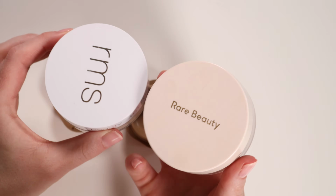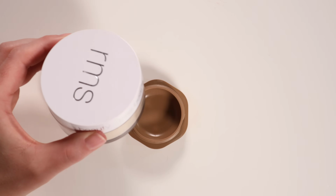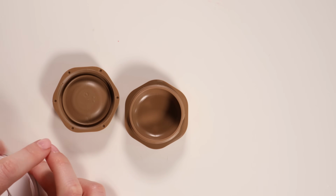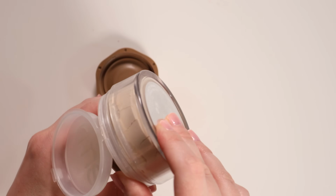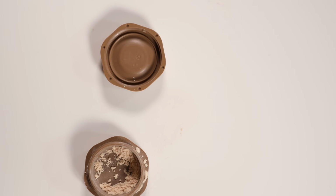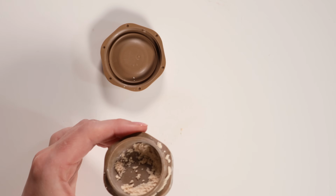I was deciding between the Rare Beauty and the RMS, and I think I'm going to go ahead with the RMS. I've just been loving this one, and you can see and hear it's just the right amount of room. So I'm just going to shake the product in here, and there we have it. It is very, very messy. Is this sketchy to even bring through TSA?